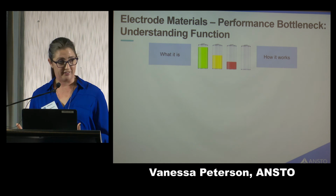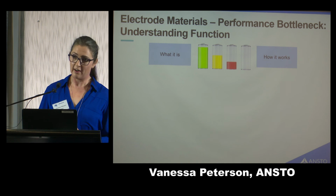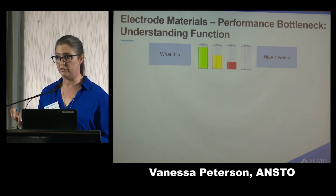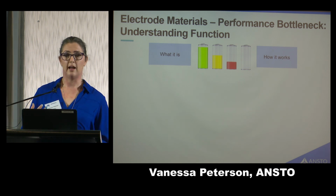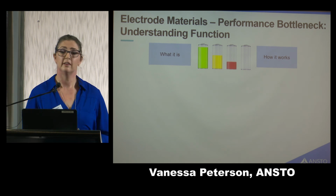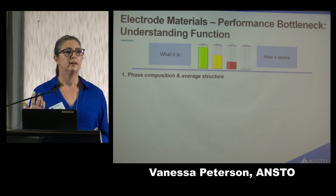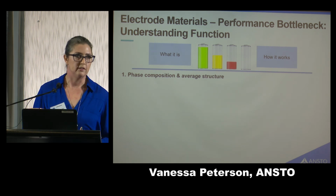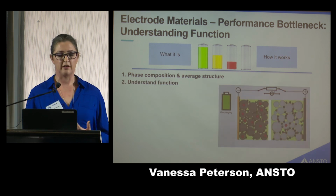And they're not perfect. We can't check them in our luggage when we travel on an aircraft, because it's not safe to do so. There are still many opportunities to improve this product. So the first step in that is understanding what the material is and how it works. And as I said, the performance bottleneck, and indeed the cost bottleneck for lithium-ion batteries, are the electrode materials. So we start with what it is. So we look at the phase composition, so the materials that are in there, how the atoms are arranged just in the dry powder. And then we look at how it functions during use.